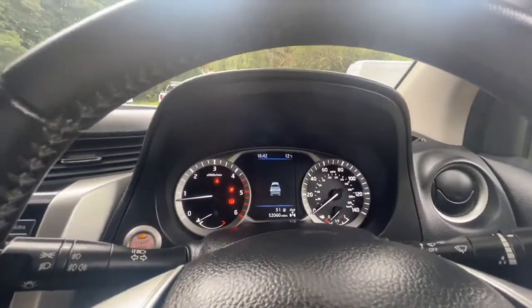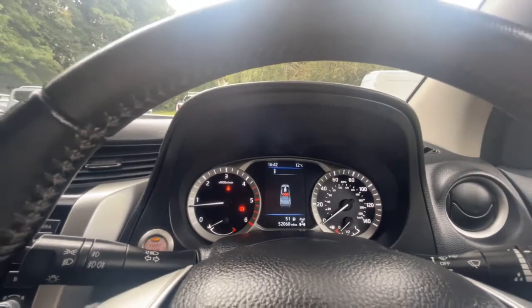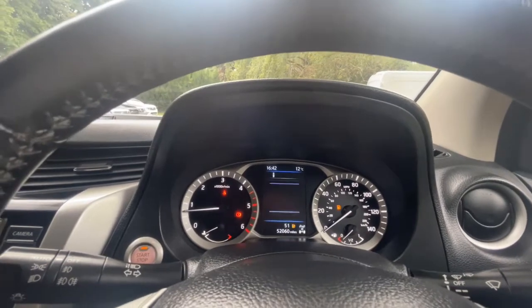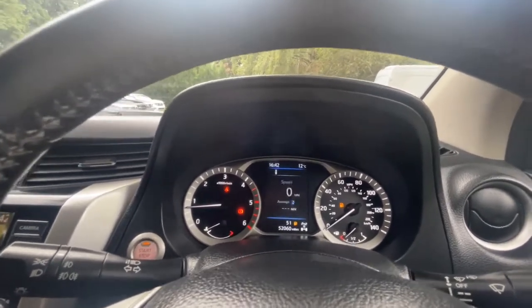So you can see, hopefully there's no warning lights on the dashboard other than obviously the low fuel level maybe. Is it going to say anything? No, maybe the fuel's not even low either. Oh yeah, low fuel. So there you go.